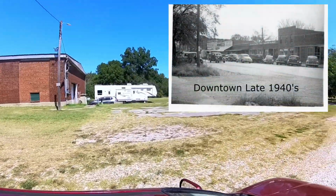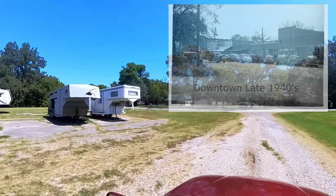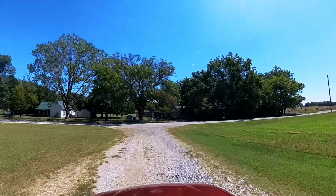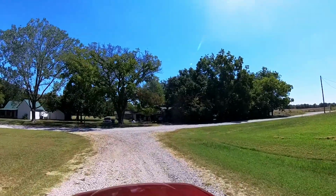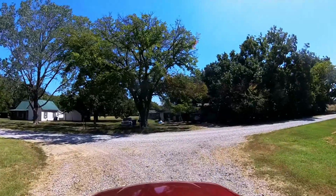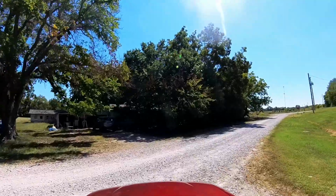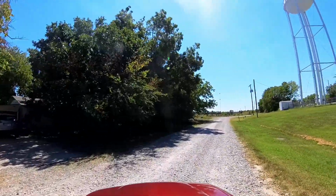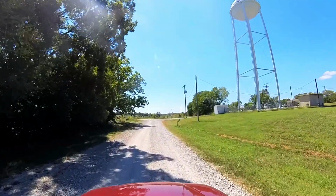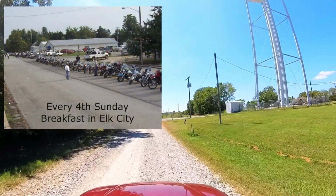Here's a picture of the old downtown in the late 40s after the Second World War. You can see all those cars there just packed in. It just goes to show you that Elk City was a thriving community, and probably more population than what they're saying. But back in those days, the accuracy of the population count wasn't exact. So there could have been a lot more people here than what it's reporting.